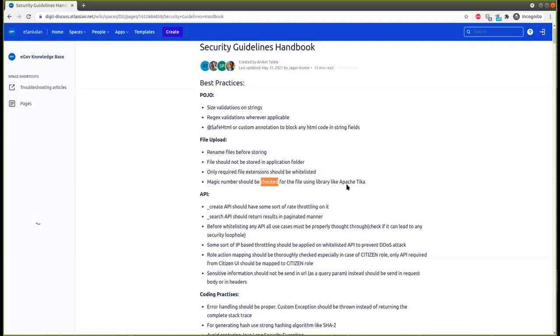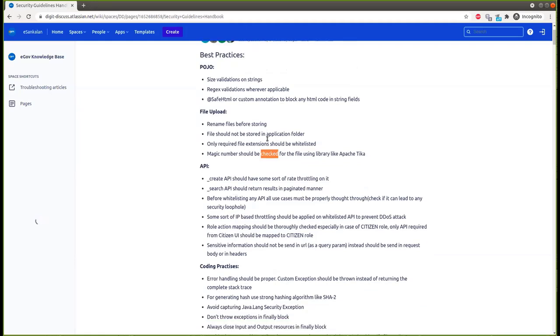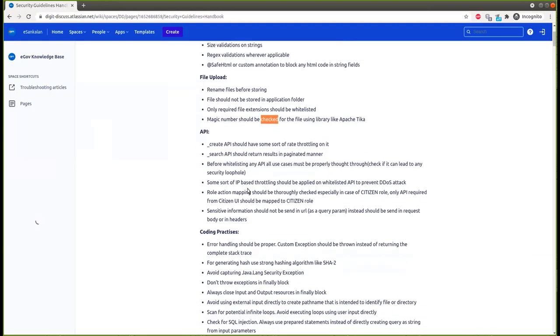That can be done using libraries like Apache Tika. Anyway, if you're directly using the file store service of the DIGIT platform, it has already taken care of these things. But if you're implementing a custom one, then you'll have to take care of these points. Next is APIs. For API-related security, we have seen that we have to do rate throttling.